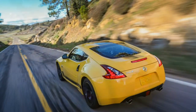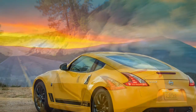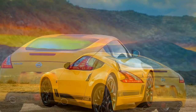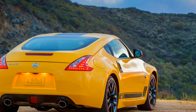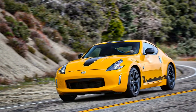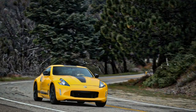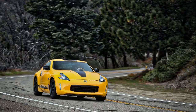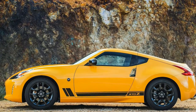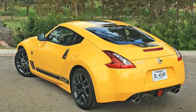The VQ37VHR 3.7-liter V6 is as tried and true as Skippy peanut butter. It's been with us for years, and is also present in such rides as the Infiniti Q50 and Q70. It's definitely not the smoothest V6 around, particularly in the upper rev ranges, getting pretty gritty near its 7,500 rpm redline, but it pulls hard enough to scoot the Z from 0 to 60 miles per hour in approximately 5.0 seconds or even less.